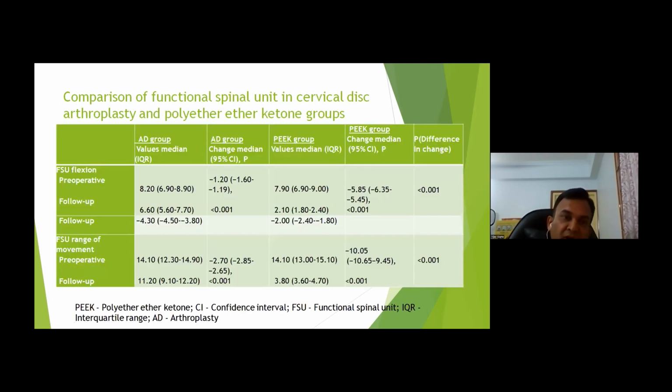Again, in this table we can also appreciate the functional spinal unit. In the CDA group it went from 8.2 to 6, a slight decrease, and from 14.10 to 11.2, also a slight decrease, while in the PEEK group it went from 7.9 to 2.10, a significant decrease in the functional spinal unit flexion. Same here, the functional range of motion went from 14.10 to 3.80. These differences are also significant.